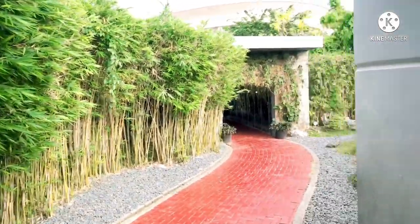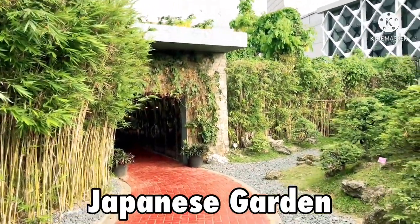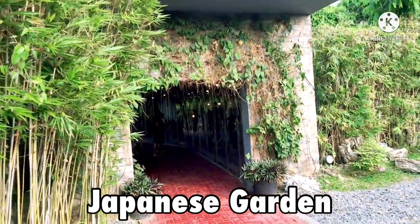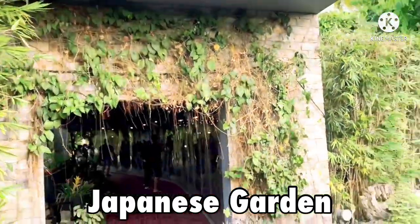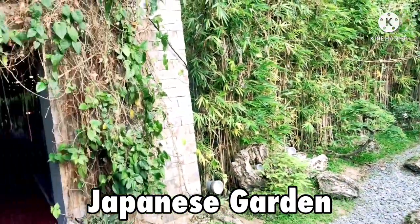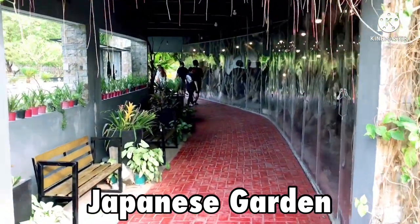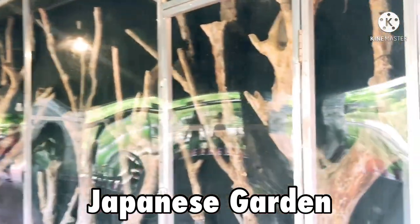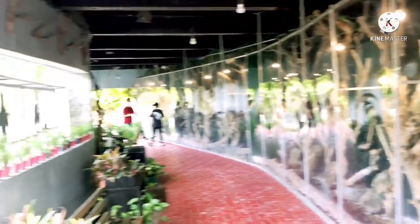Inside, we will see the Japanese koi pond and the Zen garden, which gives inner peace and tranquility. There is also the light tunnel, which is amazing at night.